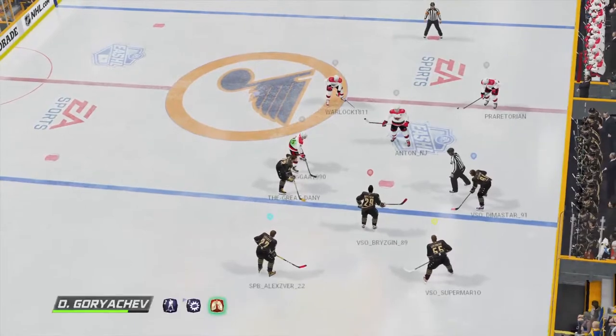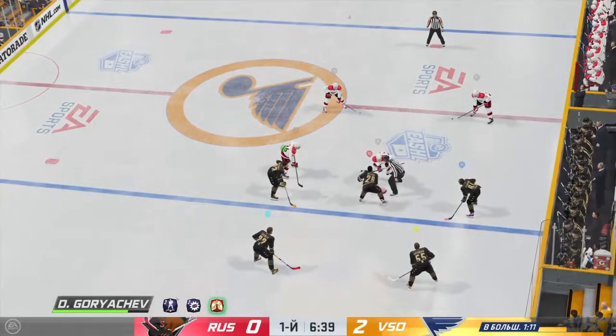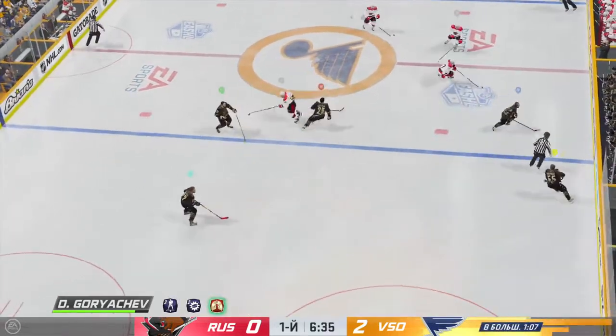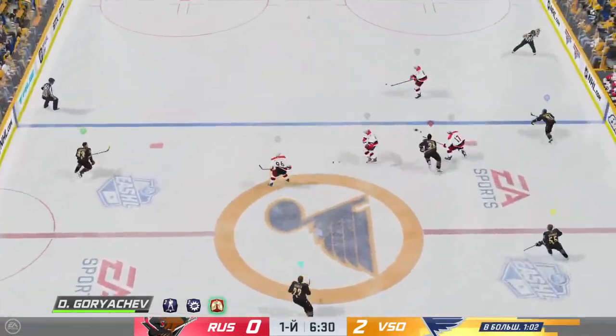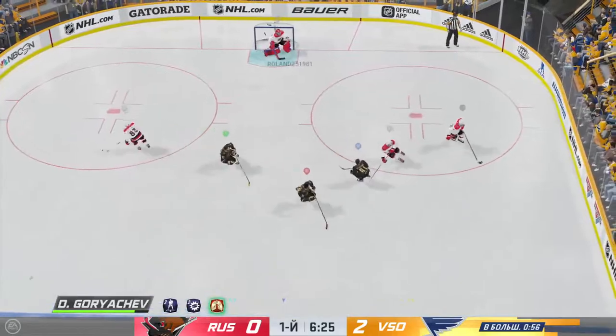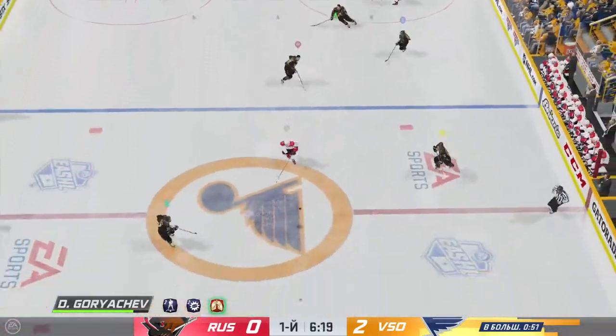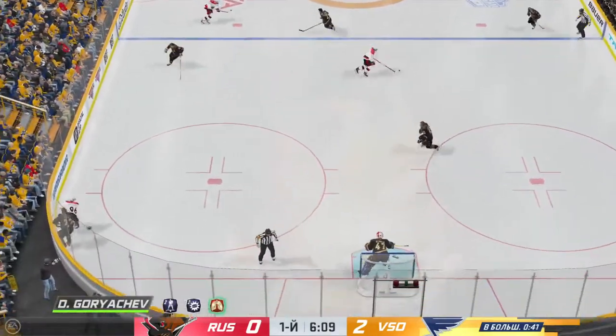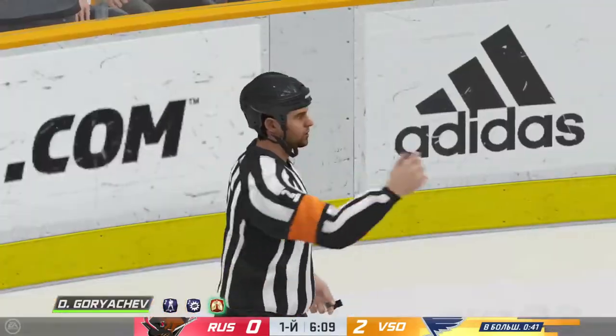St. Petersburg's capitalizing on their offensive abilities here in this first period. This neutral zone face-off set to go, and we are back underway. Quick feed to Bure. Deep inside the defensive end, still trying to clear, trying to get something going here with this man advantage as they start from their own end.